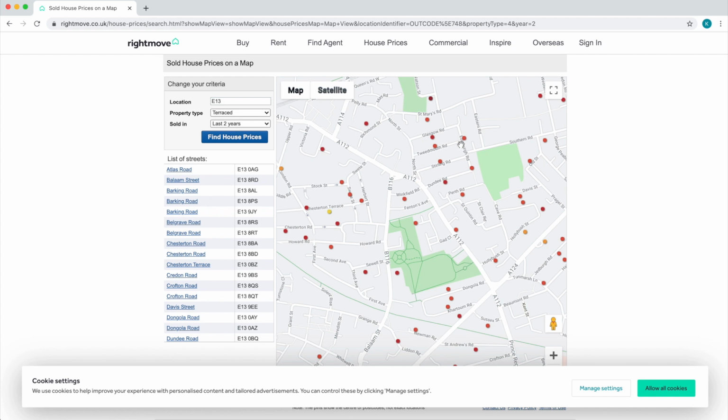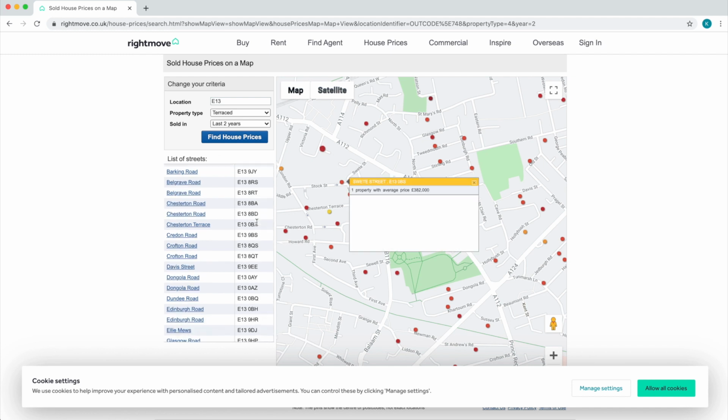So now you've got all of this information, and you are able to make a solid comparable, and you've done this so quickly using Rightmove, using Land Registry.